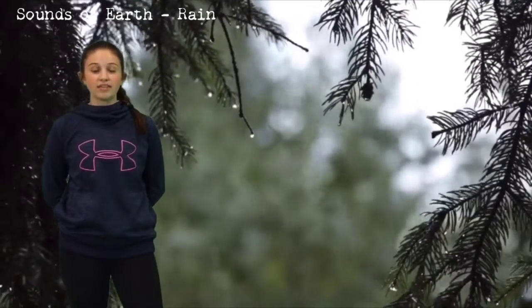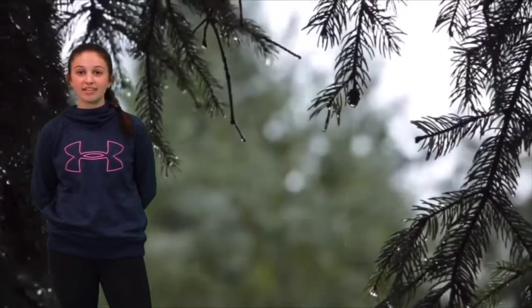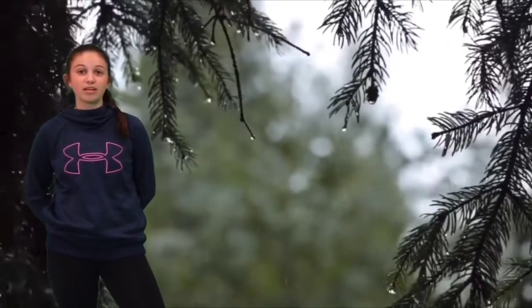The sound of rain is a noise that humans hear almost everywhere on Earth. The sound can be considered relaxing and soothing to people. It is a universal sound that contains one of the most important elements on Earth.